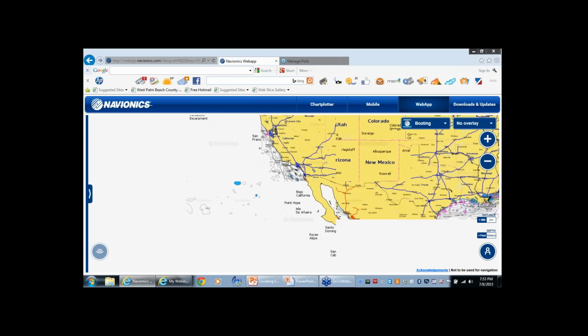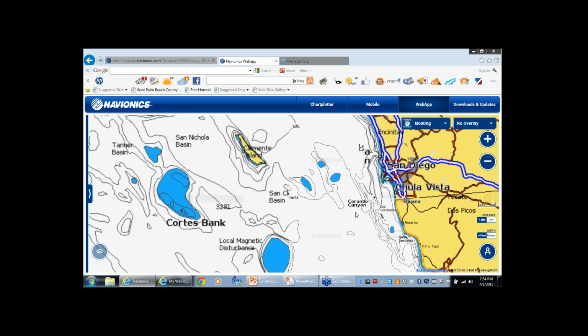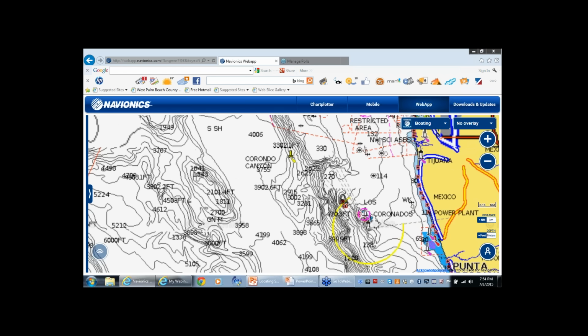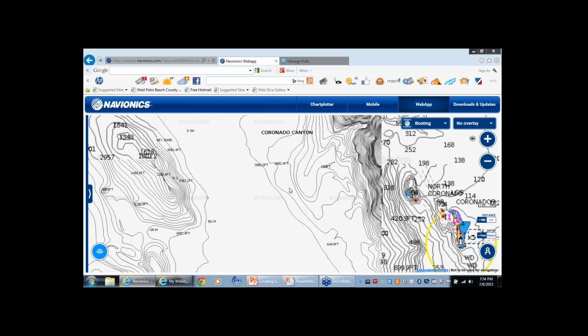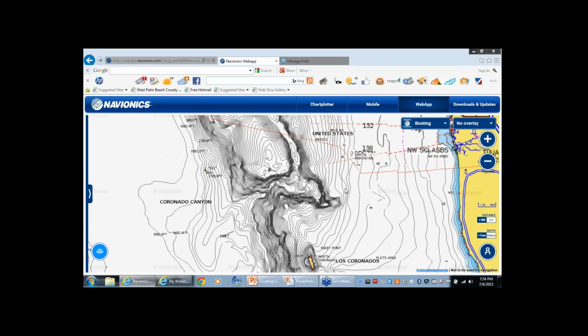Here's LA, San Fran. Okay, so canyons, and this is for anybody, even in the Northeast. Let's see if I can give you a good example. All right, here's Coronado Canyon. So we're going to pick on this.